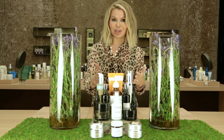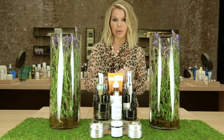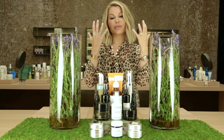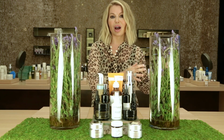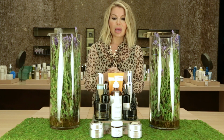Now, of course, you can eventually switch over cleansers and everything as well, but the leave-on products are where I would really start. And again, masks, maybe you have those on for 10 or 15 minutes. That's kind of intermediate, right? That's in between the leave-ons and the rinse-offs. That might be the next place where you go in making that transition.